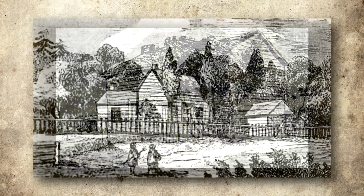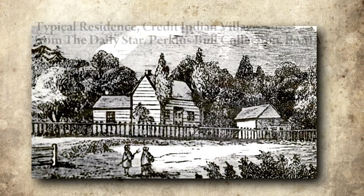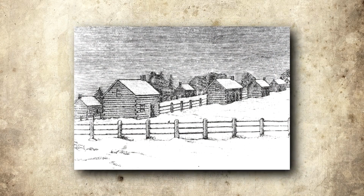The Credit Mission thrived for more than a decade, but pressure from surrounding settlement, the loss of title to their traditional lands, and a decline in population led the Mississaugas to relocate to the new Credit Reserve in 1847. The Credit Mission village itself eventually vanished.